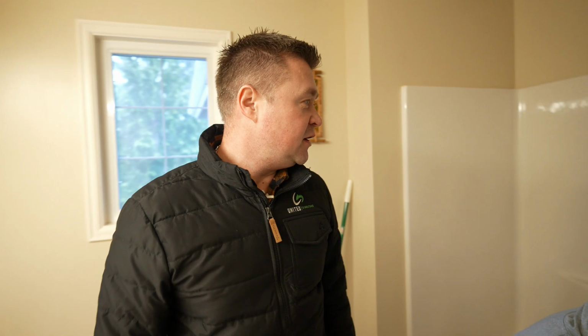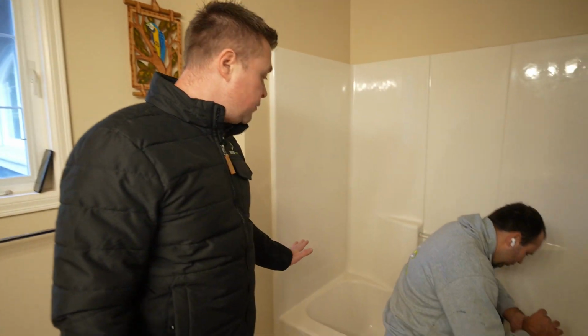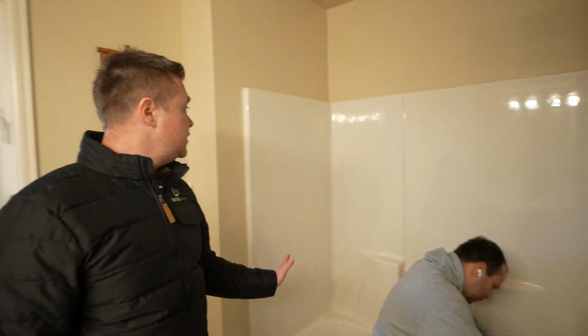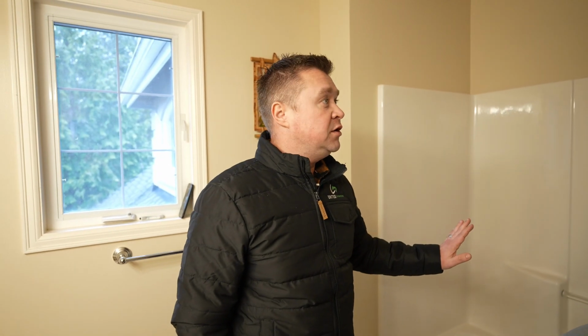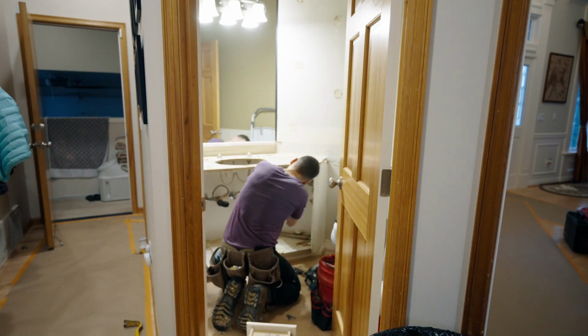This bathroom is going to have the new walk-in shower. We're going to take this plastic top surround out and build a new walk-in tile floor-to-ceiling shower.